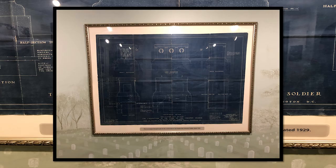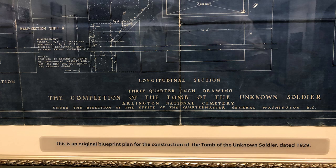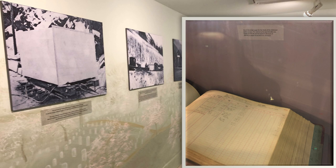This is the original blueprint plan for the construction of the tomb of the unknown soldier, dated 1929. The contract price was $14,200 less freight of $721.50, and the builder's discount of $266.05 totaled $13,312.45, FOB, Vermont. All you accountants know exactly what that meant.